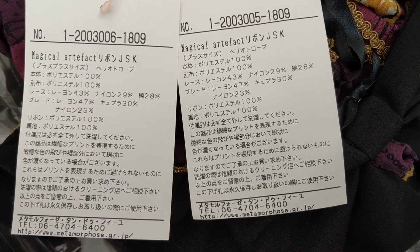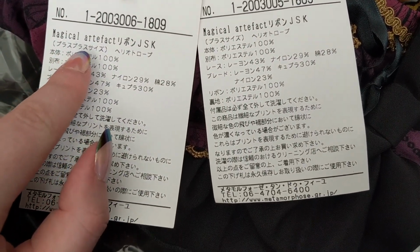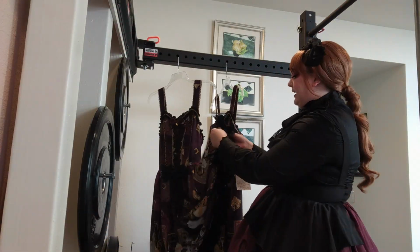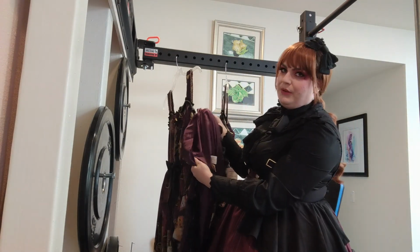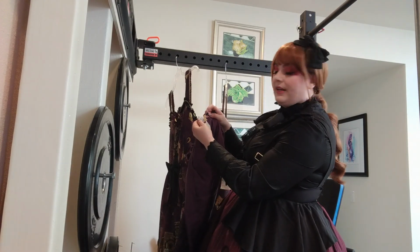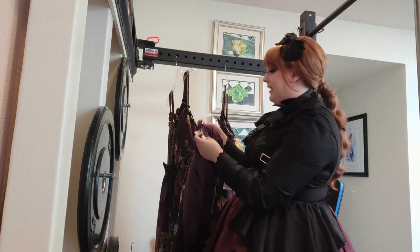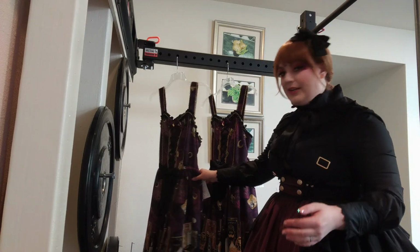Okay, so I'm a bit of an idiot. This tag does say Pudasu Saizu, and this one says Pudasu Saizu. And I flip towards the inside to look at the lining, which is this beautiful dark purple, by the way. They've got extra buttons here. The brand tag also doesn't say anything. So looking at them from the front, they look pretty much identical.